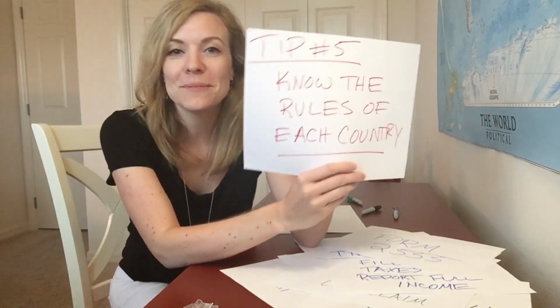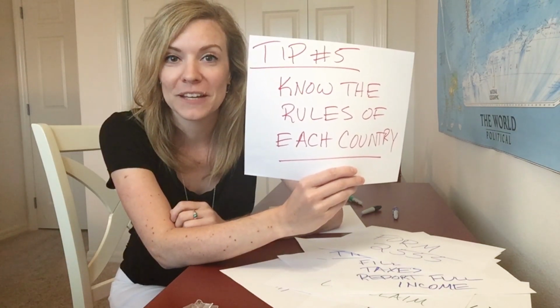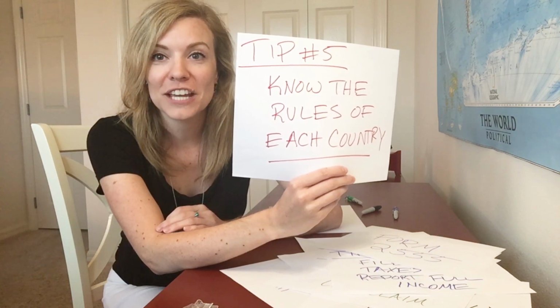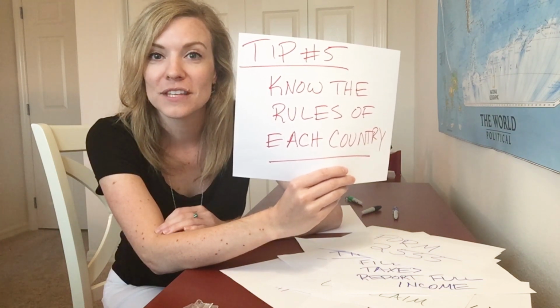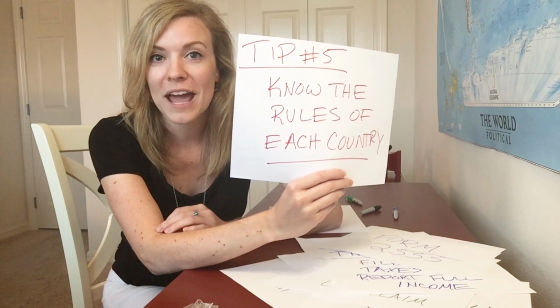Probably the most important tip of all is you need to know the rules of each country where you're going to be living and working. For any country that you're going to be working in while you're there, you'll need to check their tax filing rules for foreigners. Many countries have a minimum number of days where you have to be living and working there in order to have to pay taxes.